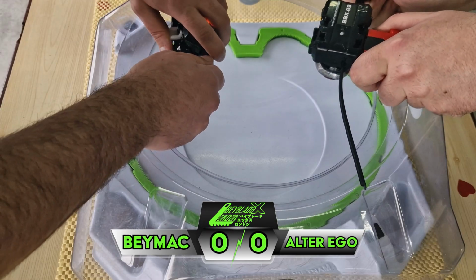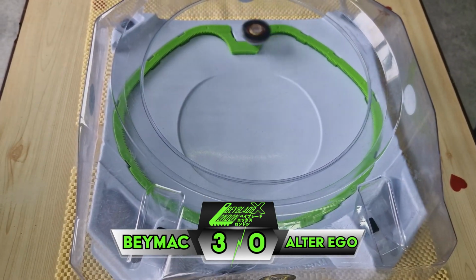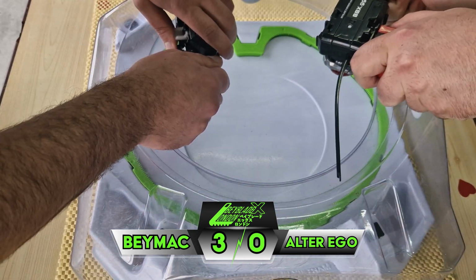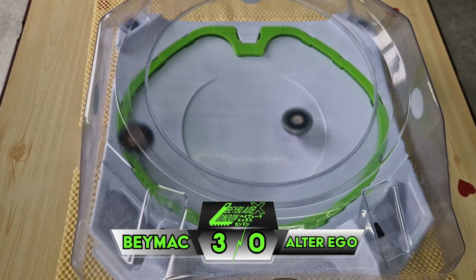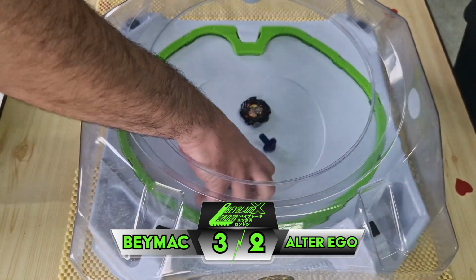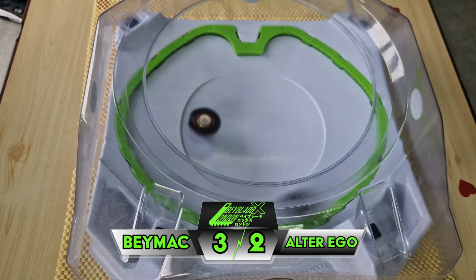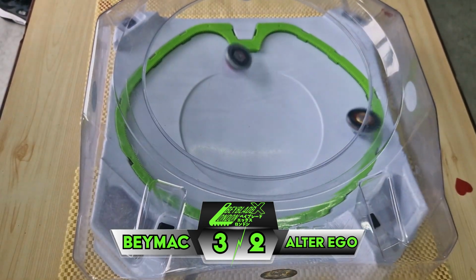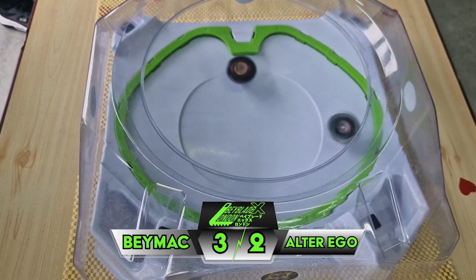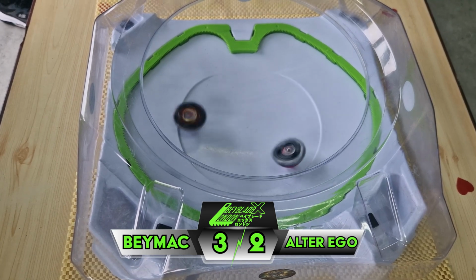And then we move on to Alter Ego, who are also 3-0 at this point. I get a real lucky start. This Shark Edge glanced me and then went straight into the extreme, so real nice start for me. But then I do get burst. That's always the issue with Dragoon. It runs the risk of bursting on Elevate, but it definitely makes up for it with the amount of points that it usually gets. So it's definitely worth the risk of bursting.